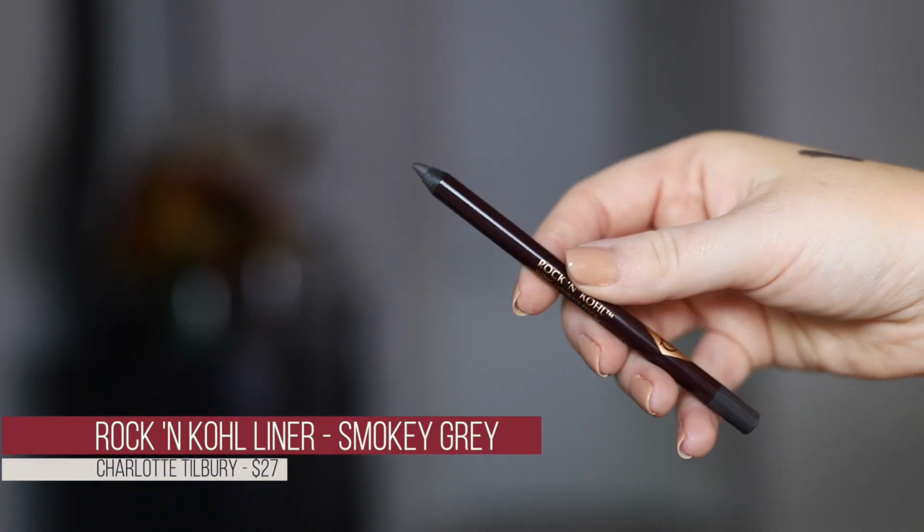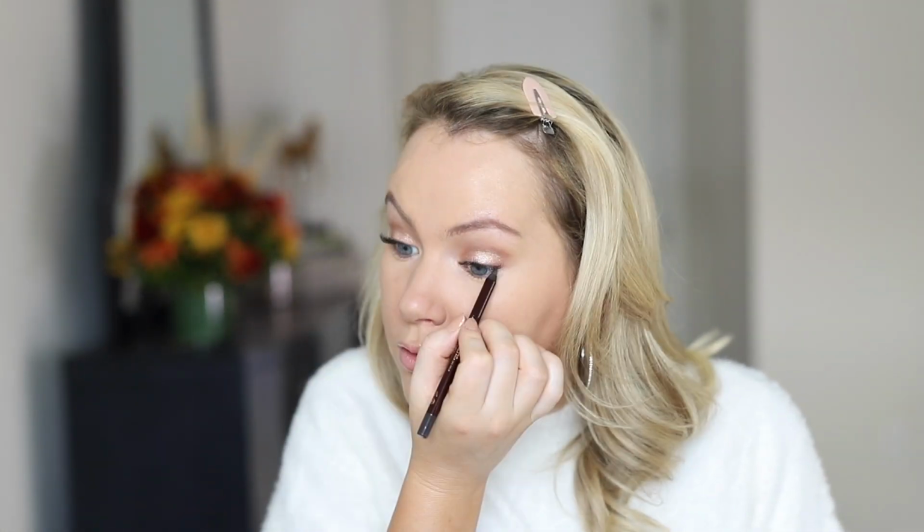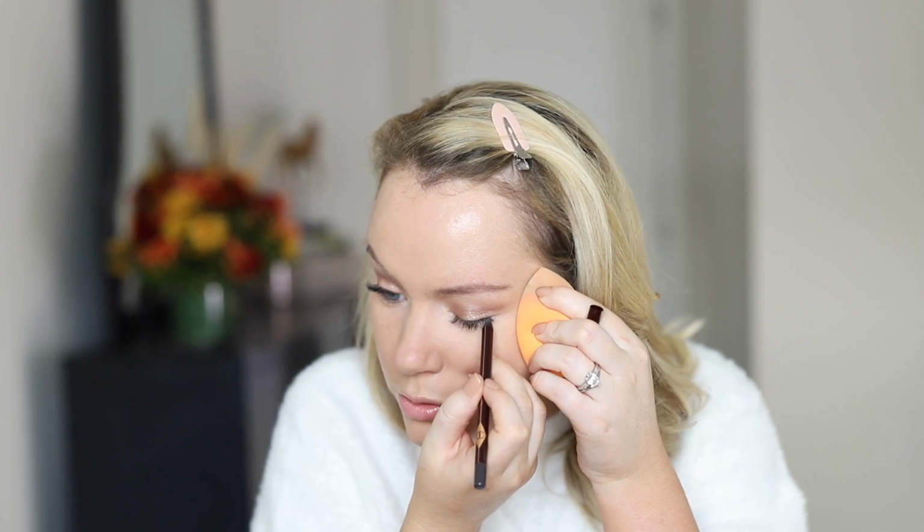So good. So I'm gonna use a new liner that I picked up. This is from Charlotte Tilbury. Come on, who's surprised that I bought something from Charlotte Tilbury? This is the Rock 'N' Kohl in Smoky Gray. I don't really have a gray eyeliner and I thought, wow, gray might be good for fall, right? So we're gonna try this today. I'm gonna line my lower and top waterline and I'm gonna put a little bit along the lash line using an angled shadow brush. Never mind, I can't find my angled shadow brush, so I'm gonna just put it close to the lash line using the actual pencil.